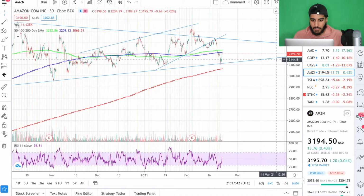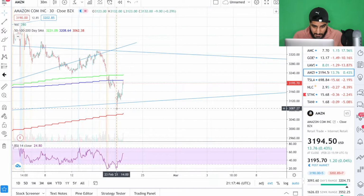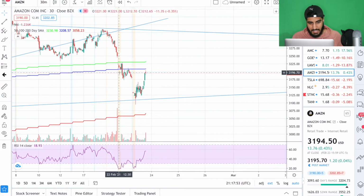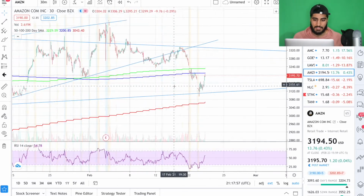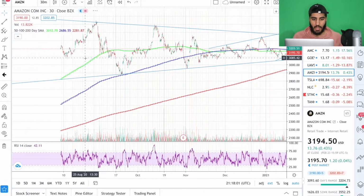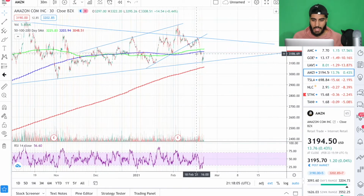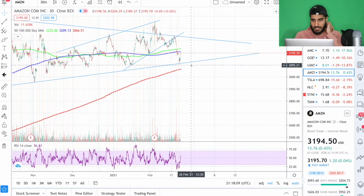So if we're looking at Amazon here on the 30-minute time frame, we did backtest our bottom line of support right here, and you can see when we backtested it, we had some nice buying volume come in and then we were just off for the rest of the day. We had a gap to fill here to the downside and we did fill that gap. And if we're just looking at the overall picture here on Amazon, this is a long-term chart that we have been following, and so I did see this as a nice little buying opportunity to catch Amazon here on the dip.